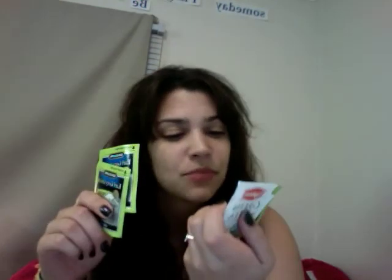Another thing I do that seems to really help my skin is I drink a lot of tea. And not only tea, but a lot of green tea. This is Earl Grey Green. I actually haven't tried this yet, but I love green tea and I love Earl Grey tea, so the two combined should be yummy. And then this is just Lipton green tea, with honey. I love green tea. I love tea.